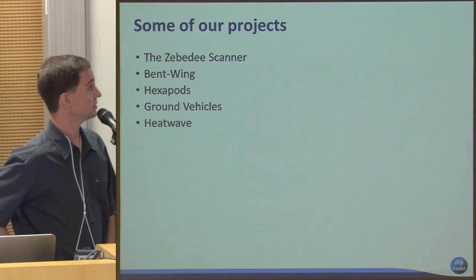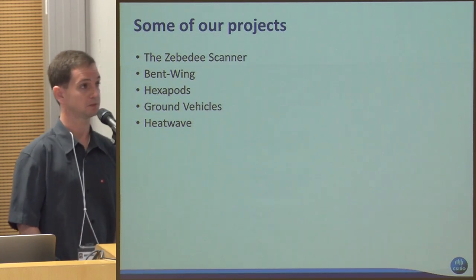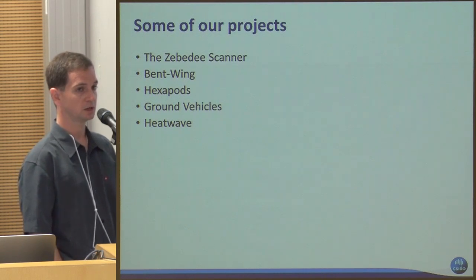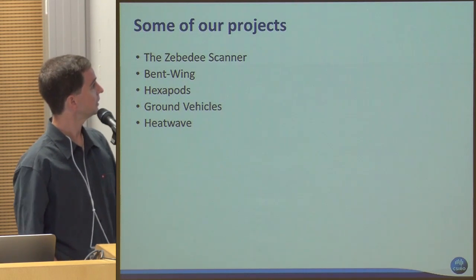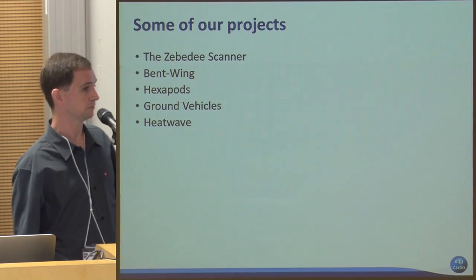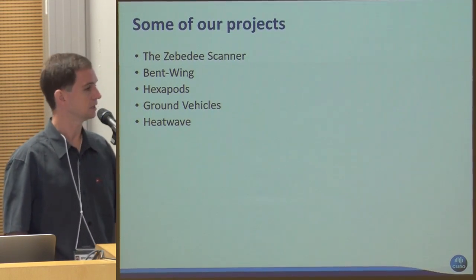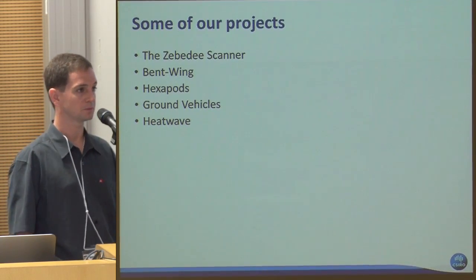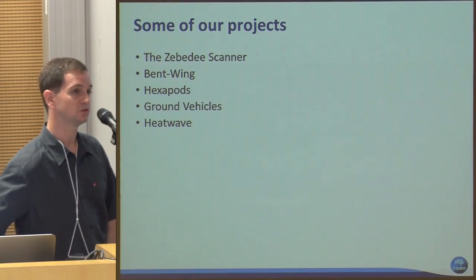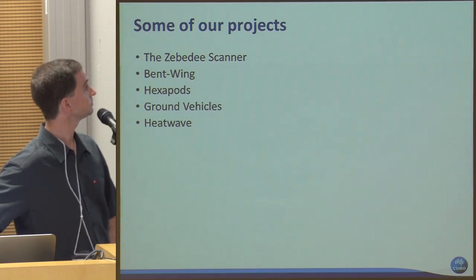So today I'm going to talk about some of our projects that use ROS, how we modified some of them, and some of the packages that are available online that you can all check out. And I'm going to talk about the Zebedee scanner, flying version of it, and some other ground vehicles, and thermal mapping system. So if you have any questions at any moment, just feel free to interrupt and stop. It's good to make it interactive.